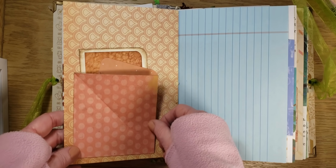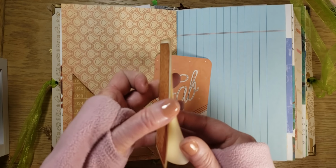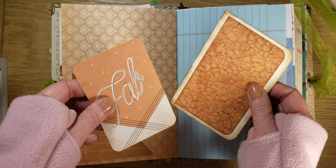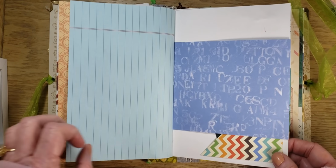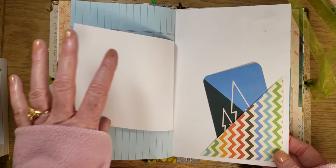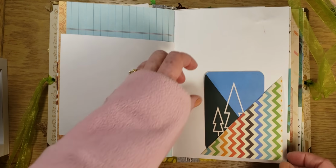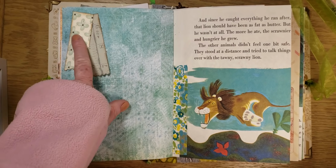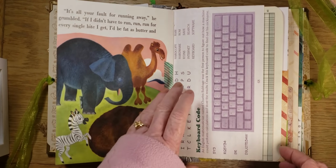Here's the flip tuck. And you could write notes in here. It's fuzzy like fur. And we have blue lined paper. More journaling spots. Flip tuck, so you could journal here. Here's a little card, things to do. Staple those there. Had some washi tape on some pages.